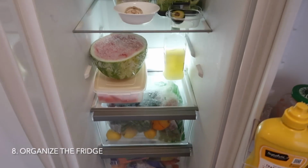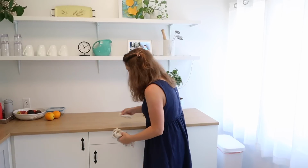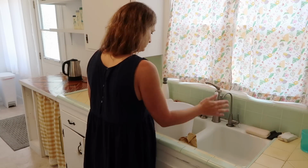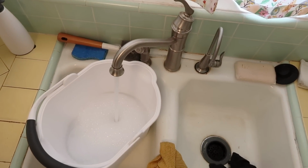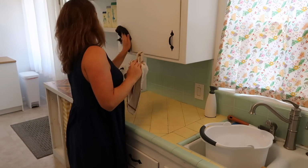And then also reorganizing the fridge and getting everything super organized really helps to refresh our kitchen and refresh my state of mind when it comes to cooking as well. So that always helps me to get set up for the next day or week and figure out what meals I'm going to be making.